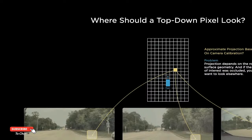The problem is that this projection is really hard to actually get correct because it is a function of the road surface. The road surface could be sloping up or sloping down, or there could be other data-dependent issues. For example, there could be an occlusion due to a car. If a car is occluding this part of the image, then you may want to pay attention to a different part of the image, not the part where it projects. Because this is data-dependent, it's really hard to have a fixed transformation for this component.